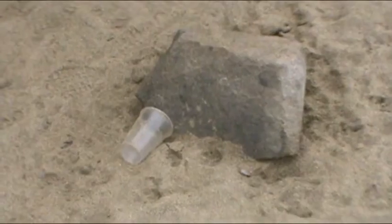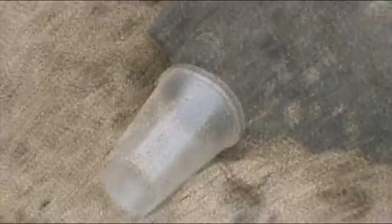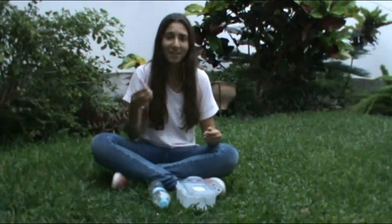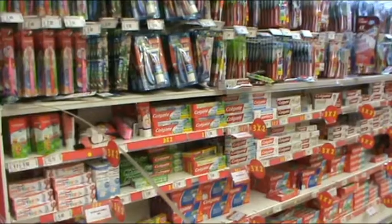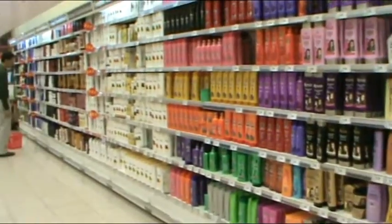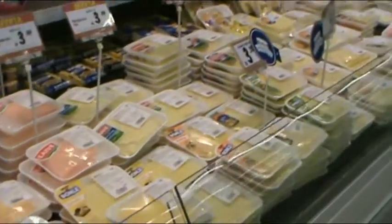Plastic. It has been around us for about 100 years, and yet, the first piece created is still floating somewhere in the ocean. Just look around you. What do you see? A pen? Food containers? Water bottles? I bet that there is something made out of plastic somewhere there, because I can't deny it. It has become part of our daily lives.